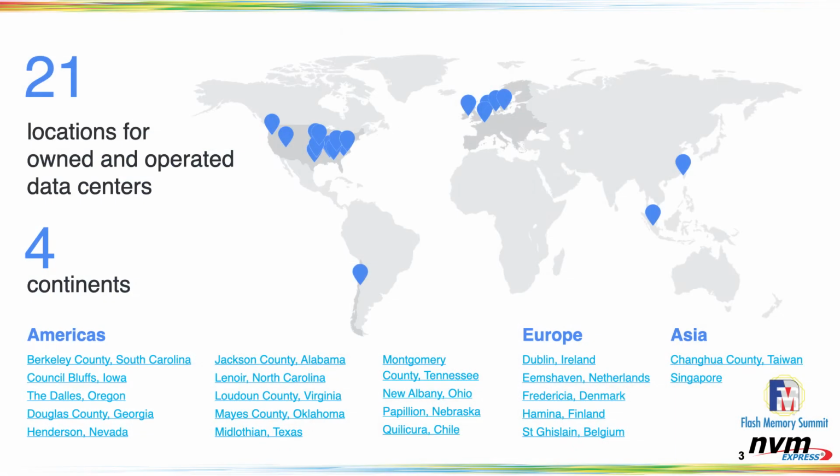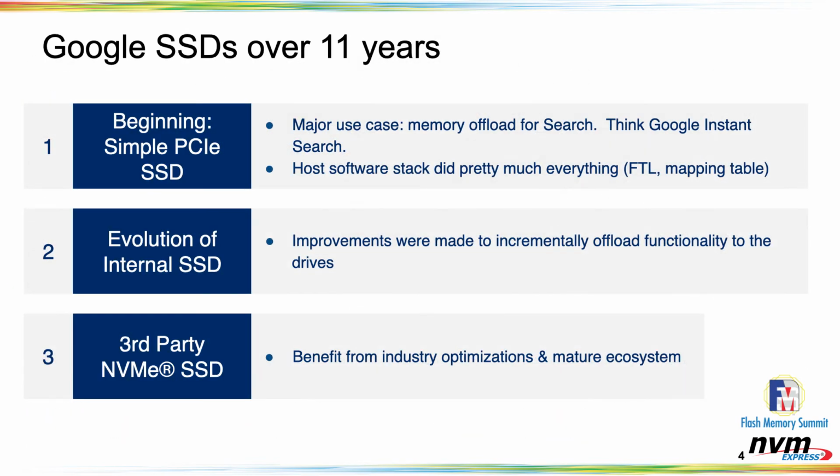Okay, so yes, 21 locations. We talked about this. We've moved now to third-party industry standard NVMe drives, and we see a lot of benefits. What's happening in industry is kind of where we were internally anyways. Plus, we can benefit from all of the industry optimizations and mature ecosystem, and all the benefits that Lee and Ross are seeing from NVMe technology at scale.